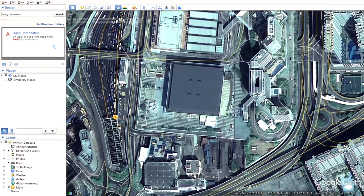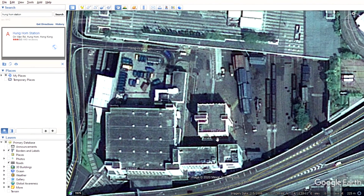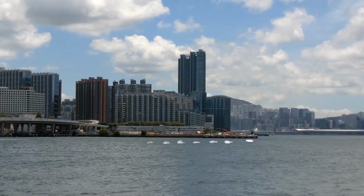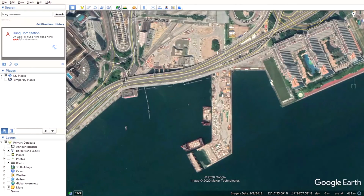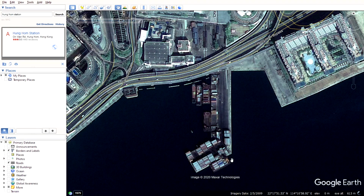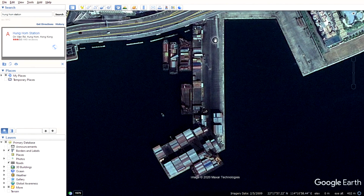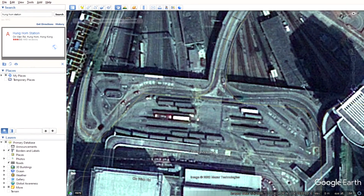If you go back in time on Google Earth, you can still see the old buildings with freight trains being loaded with mail. If you have looked at this section of Victoria Harbour, you may have noticed this oddly shaped piece of reclaimed land behind Hung Hom Station. You may be inclined to think that this is the Cross Harbour Tunnel, but this is actually the remnants of Hong Kong's mini container terminal, used to ship freight containers onto the KCR from Kwai Chung Container Terminal, which can also be seen on Google Earth. The bus station on top of the station also used to be a railway depot.